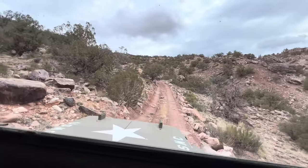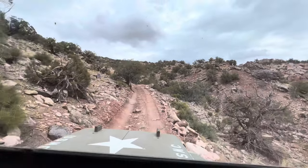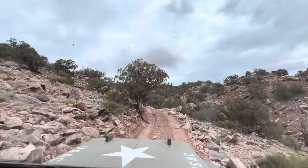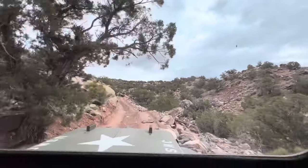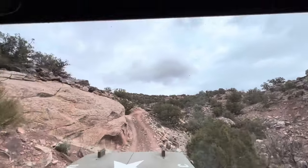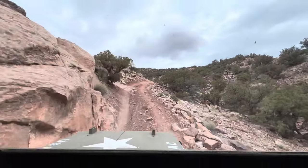Guys did a fantastic job fixing that red Jeep. Very impressive. I should have been filming it, but I didn't want to put him on the spot or anything like that. So I was just hanging out, handing them tools. They did awesome. Freaking awesome.